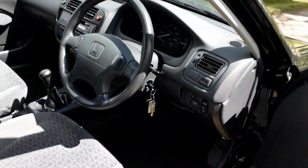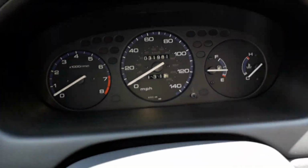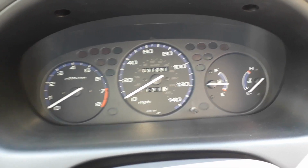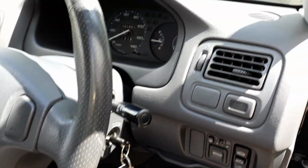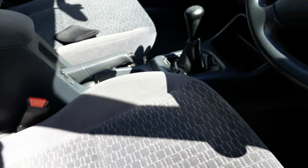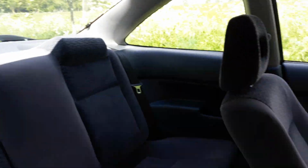But inside the car, I thought I'd just give you a quick look inside. As you can see, the mileage is now 31,000. Wow, I'm nearly on 32,000 already. But yeah, the air conditioning works perfectly. In the back, you can have a look at the seats. Pretty much unmarked.